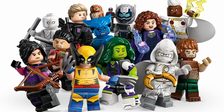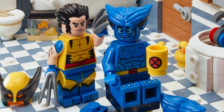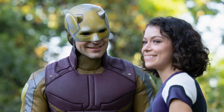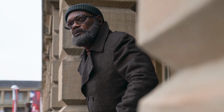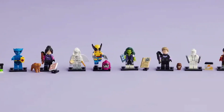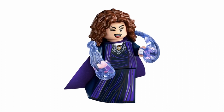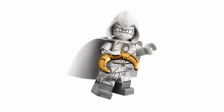Where the series struggles is confusing character selection. Three X-Men figures and Goliath from What If Season 2 are head-scratching inclusions here. If they were replaced with Ms. Marvel, Mobius from Loki, Daredevil and She-Hulk, and Nick Fury from Secret Invasion, this might have been a perfect series. However, as it stands, each individual figure here is designed to perfection with immaculate printing and wonderful accessories. Highlights for me include Agatha Harkness, Hawkeye, and maybe my favorite figure of 2023, Moon Knight.